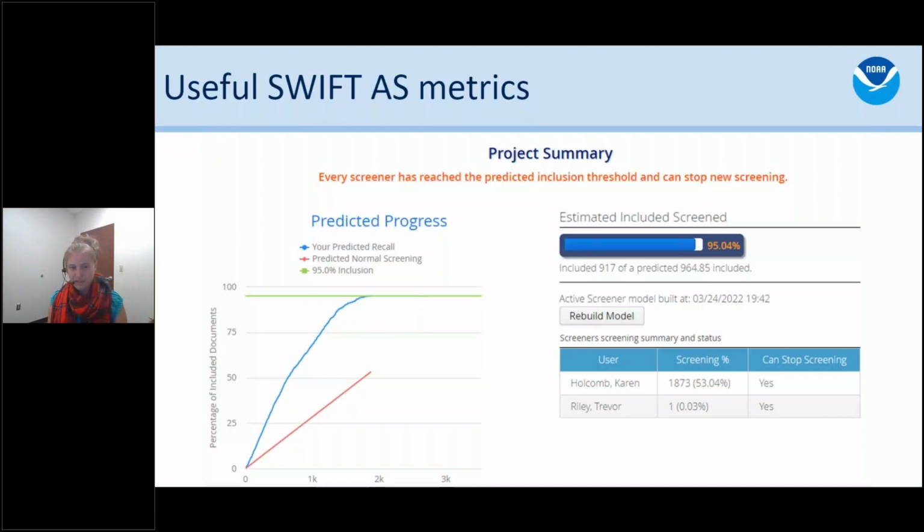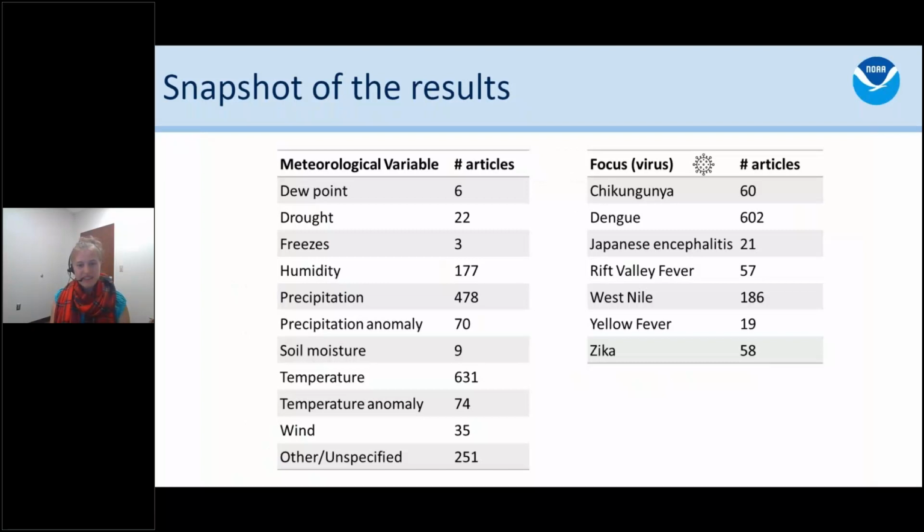And I wanted to provide you with a snapshot of kind of what were the results that we found from that bibliography after I was done screening. There was a variety of different diseases: chikungunya, dengue, Japanese encephalitis, Rift Valley fever, West Nile virus, yellow fever, and Zika. Some of these you may be very familiar with and others you may never have heard of. The most common ones that came out were dengue and West Nile virus.